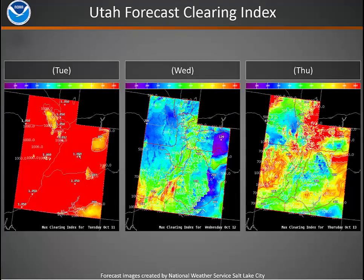Now, a bit more specific for Utah, produced by the National Weather Service. The Utah Clearing Index, also it's kind of like our ventilation index, indicates really good conditions here in Utah today. Going downhill tomorrow, on Wednesday, the bluish shades indicate lower overall dispersion, but things start improving a bit in many areas on Thursday.